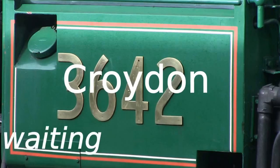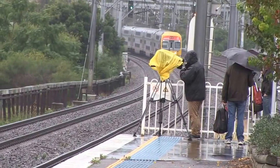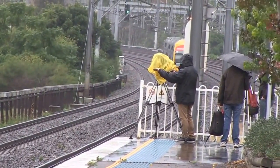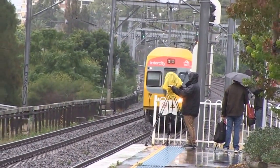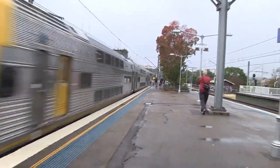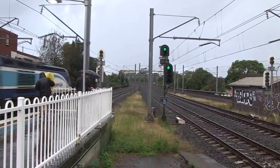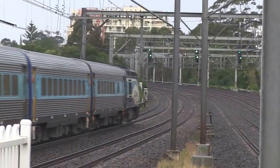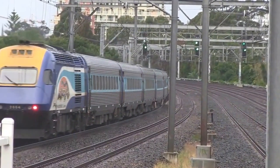Croydon is about 12 kilometres from Central and a 20-minute train journey with 9 stops along the way. This intercity train is on the express tracks, which are used for interstate and country trains. Intercity trains travel west to Lithgow or north to Newcastle. The XPT, Express Passenger Train, is for longer distance travel such as Melbourne or Brisbane and Western New South Wales. They are modelled after the British high-speed train.